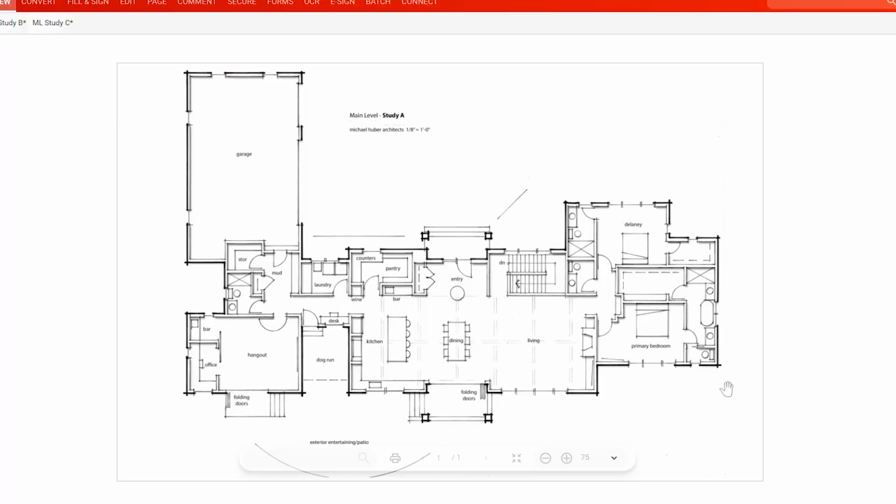Let's take a look at the floor plan studies. As I always say, these look way more finished than they are. We're not concerned that we've got every linen closet located. It's just looking at the ideas and the relationships and what might make sense. And I do try to get things to somewhat of a scale. So anyway, this is study A.